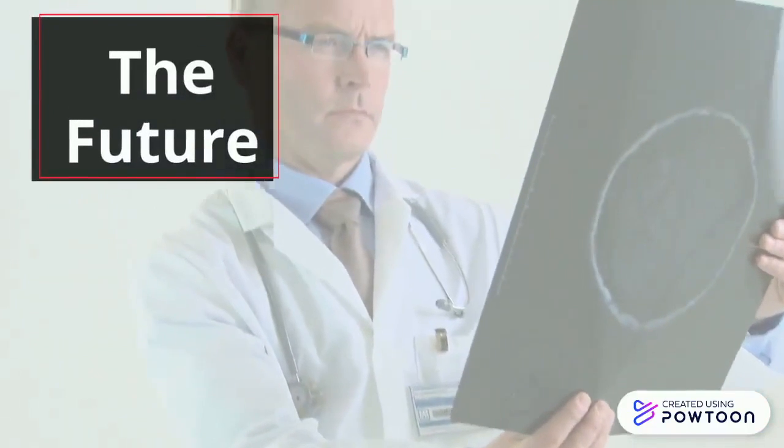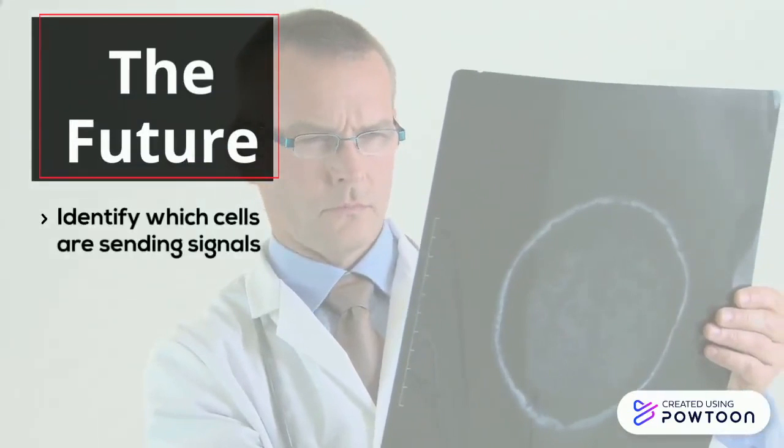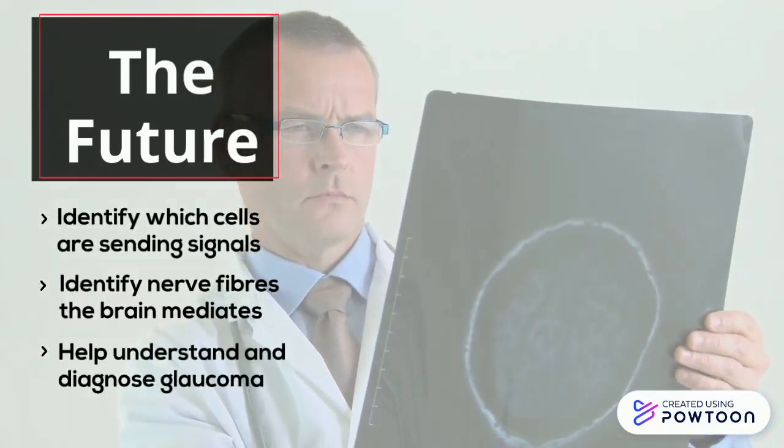Further research is now being done to identify which of the brain cells are sending signals to the eye and the nerve fibers that are being mediated by the brain. This further research will greatly expand how to better diagnose glaucoma and its causes.